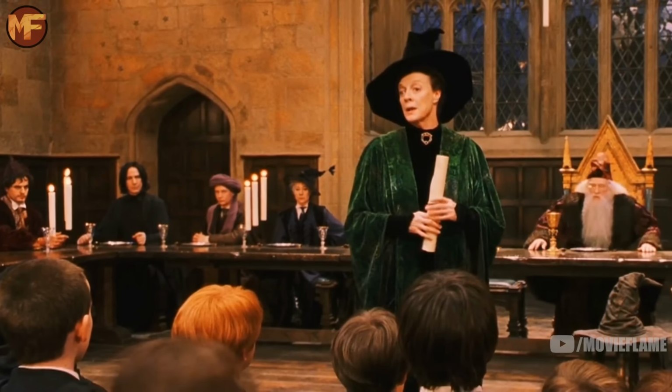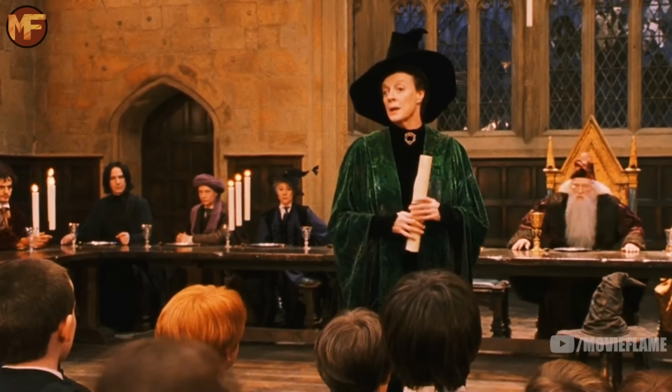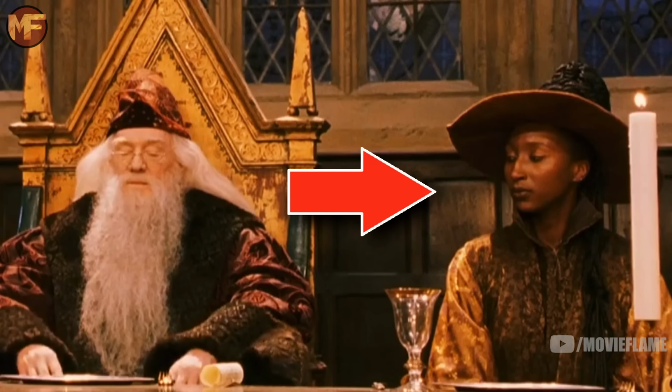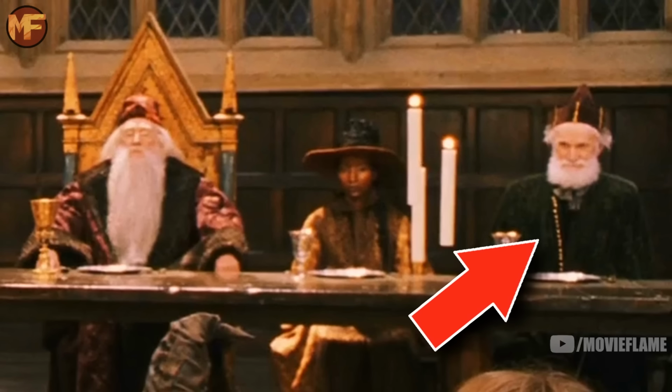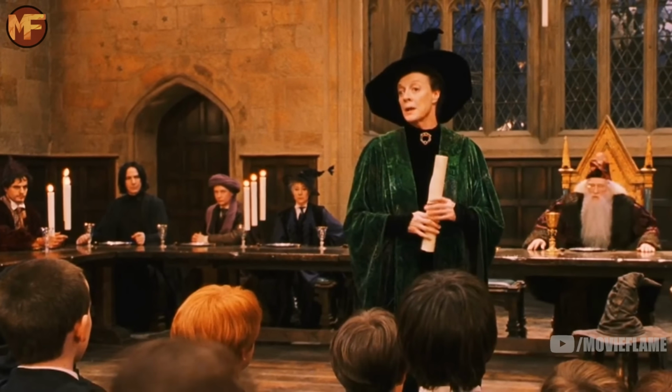Looking at the teachers at the staff table, other than the ones we actually know, Dumbledore, Snape, Quirrell, McGonagall, Flitwick, and Hooch, the woman next to Dumbledore is Aurora Sinistra, the astronomy professor. The man next to her is Professor Kettleburn, the Care of Magical Creatures professor who would eventually be replaced by Hagrid when he retired. And the woman next to Hagrid is Professor Vector, the arithmancy teacher. And the rest are just extras with no name.